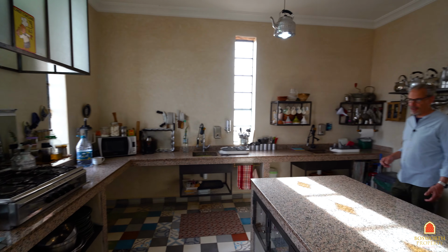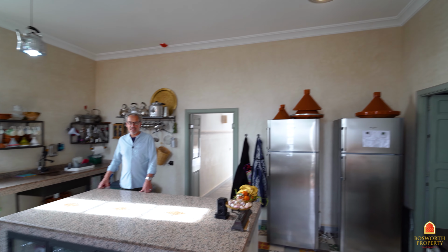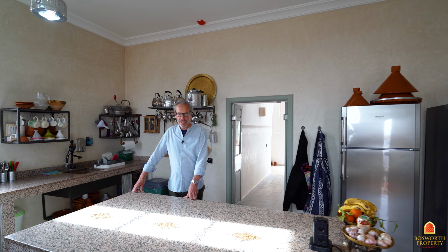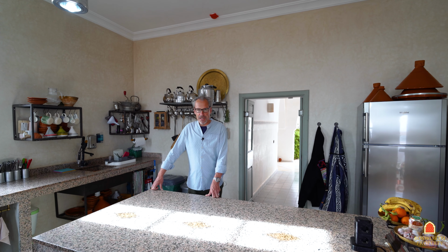Really nice kitchen, farmhouse kitchen, not what you'd expect from a commercial property, but this is ideally suited to a vocational business. If you were running this as an owner and you were present and entertaining and cooking, I'm sure this would work really, really well.